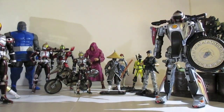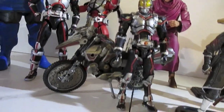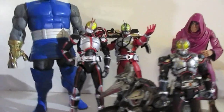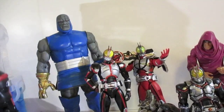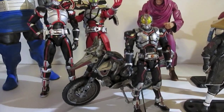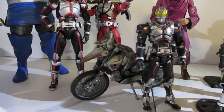But as you can see, I have a ton of Faiz figures, and I told you this before. You got the SIC Faiz and Auto Vajin, which was cool, but it's a reimagining. You've got the two SH Figuarts figures. You've got the standard Faiz and the blaster mode. Couldn't find Axel mode because, for some reason, number one, it was a Tamashii Web exclusive. Number two, those things just disappear, and when you do find them, they go for insane prices.